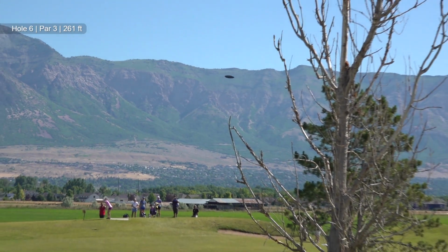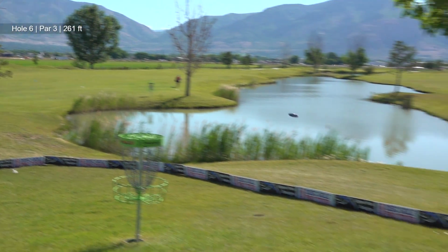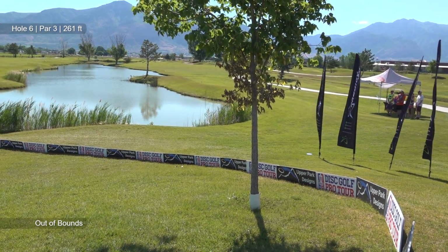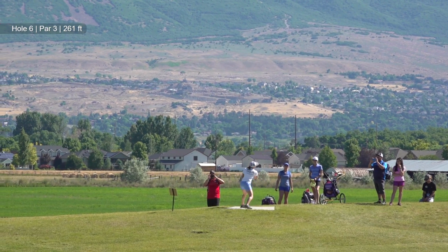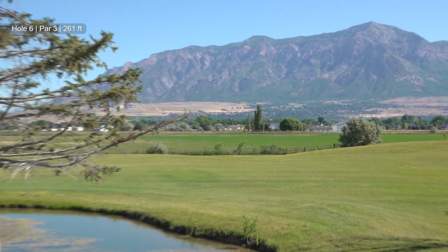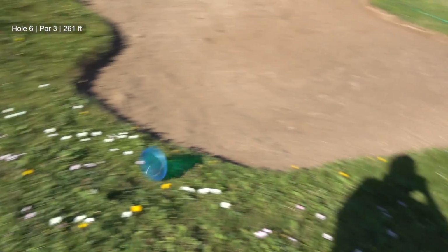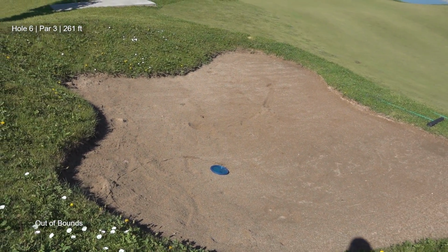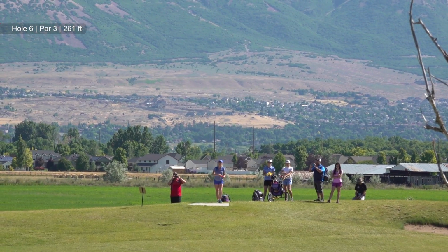So on to hole 6. This is one of the holes that I think about when I think about the Utah Open. You've got this island to hit. It's just 261 feet, but a relatively small area to hit. It just bounced out. Yeah, if only the barricade were a tiny bit higher.